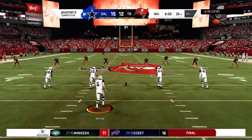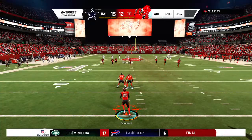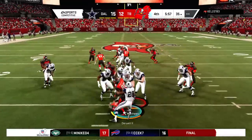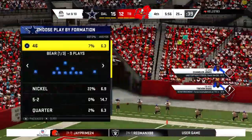Now here's Suckup out to kick it away. This will be taken in at the 1. And not a bad return here. He gets it out to the 25-yard line.